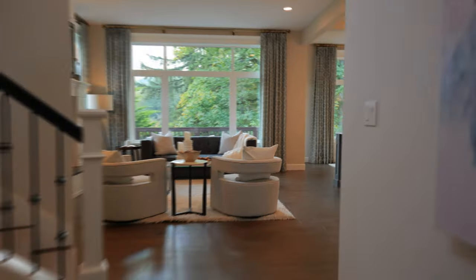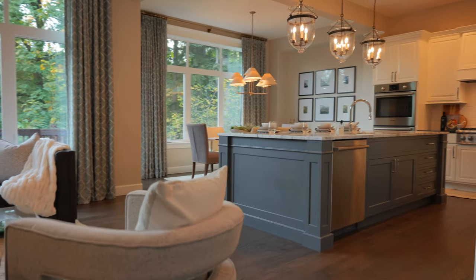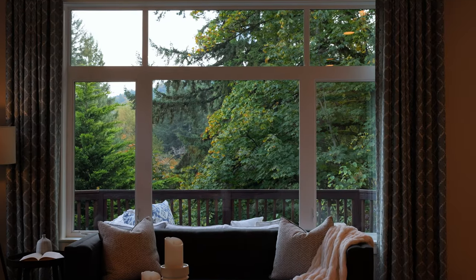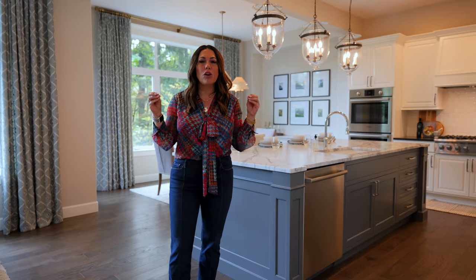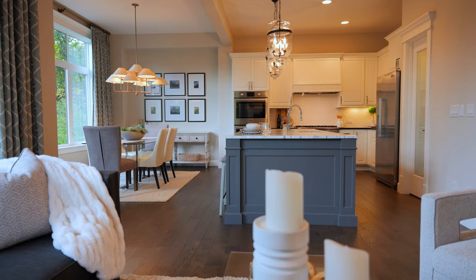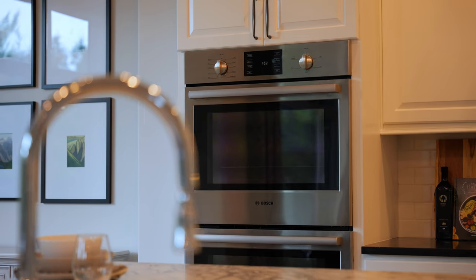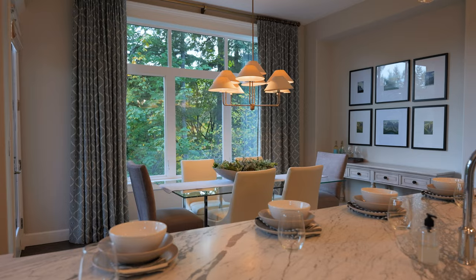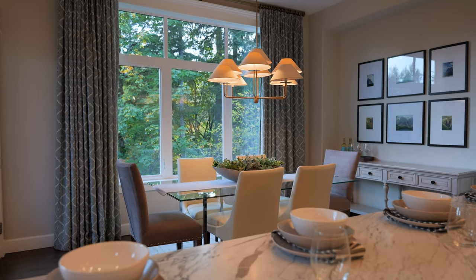One of the things I love about this home is the minute you walk through the entry, you are greeted by this absolutely stunning view, which right now in autumn is ablaze in color. We have a gorgeous designer kitchen. And when I say designer, I am talking about a designer kitchen. Everything has been redone by the seller. It is probably one of the most beautiful interiors in Talus that I have seen in a long time.